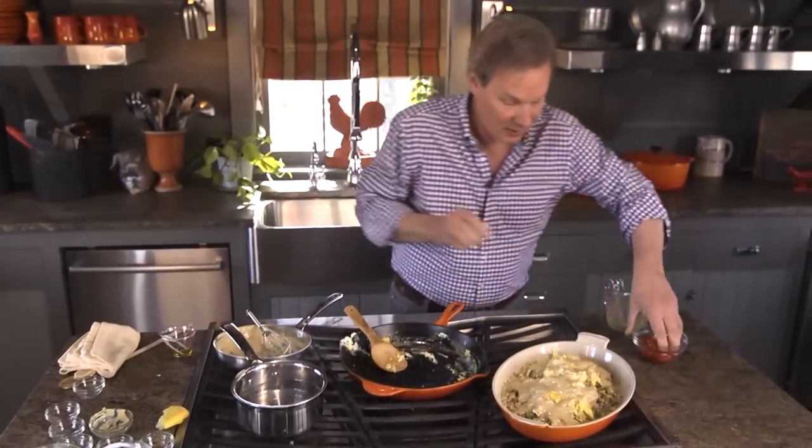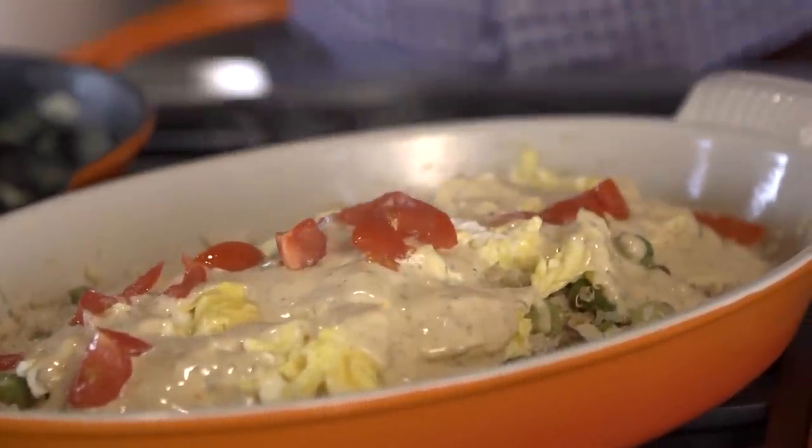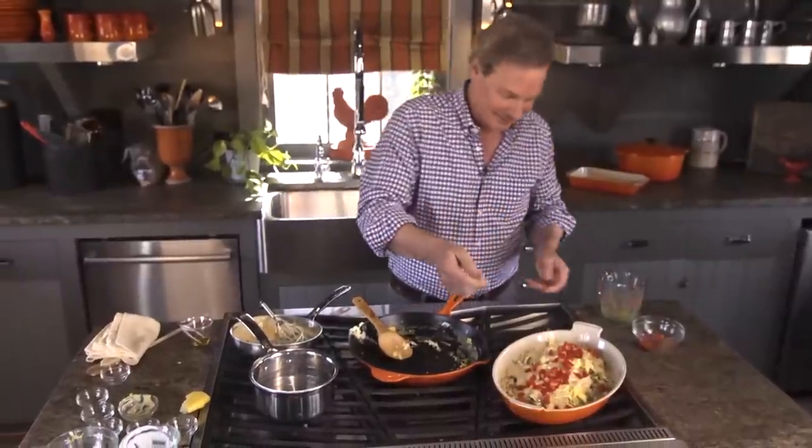I'm just gonna finish it off with just a little bit of fresh tomato. It's an upcycled idea from a great old American recipe. Enjoy.